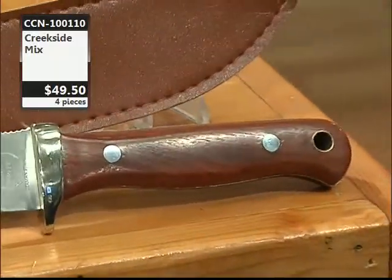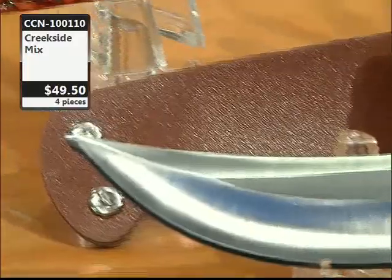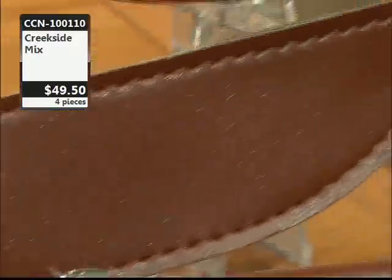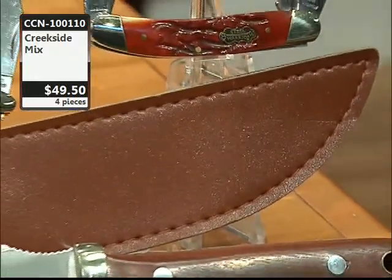All 4 of these, this Creekside Mix, are only $49.50. Your retail is $127.44. We're gonna sell you these for $49.50. This is the Creekside Mix, 3 Steel Warriors and a Buck Creek.